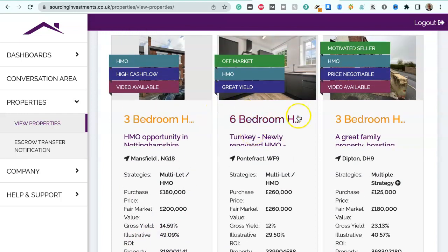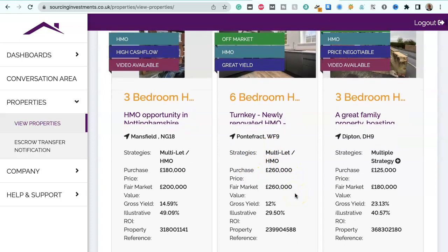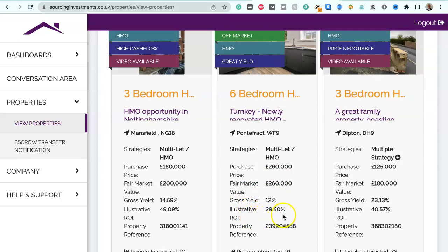We've got a six-bedroom house in Pontefract, postcode WF9, off-market HMO, great yield, suitable for multi-let HMO strategy. Purchase price 260,000, fair market value 260,000. Gross yield is 12%, illustrative ROI is 29.5%.